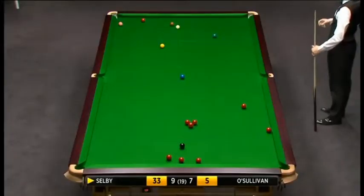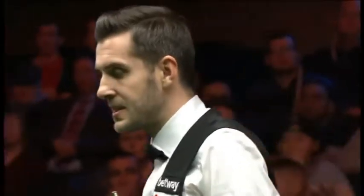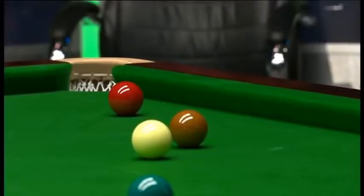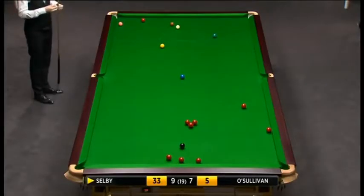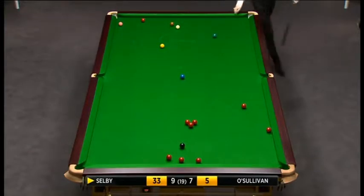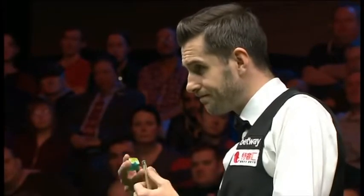He's obviously landed very straight on this red. You have to screw back for the brown in the same pocket. Oh, he's got a bit of angle, shouldn't be a problem. He's just, I think, steadying himself. He's not rushing into anything here. He knows that this frame will give him his second UK title.